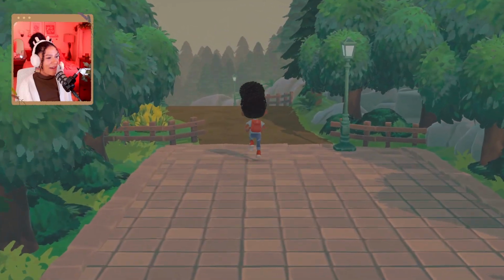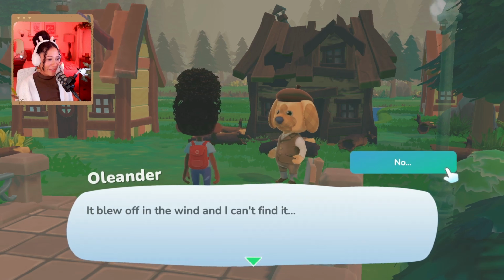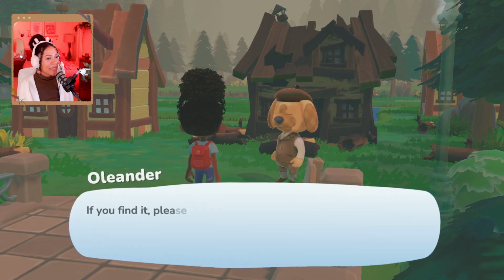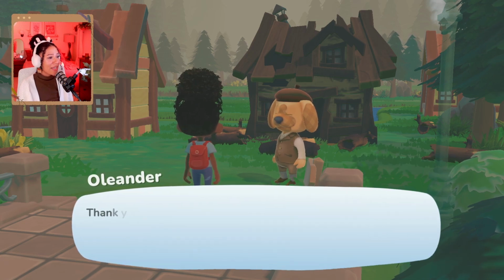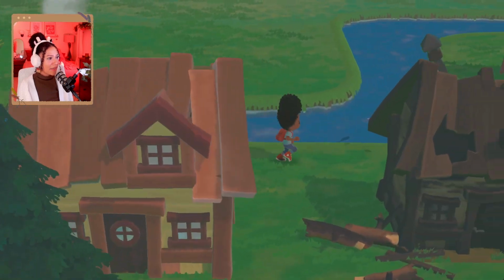I'm going. I love how they walk. It's like a little hop, skip. Oleander. Oh, you haven't seen a red scarf around here, have you? It blew off in the wind and I can't find it. No, I haven't. He's so cute. If you find it, please let me know. Okay, Oleander. I love that name. Thank you. Oh, he's so cute. I want to find the red scarf for him. Let's find it. Where's your red scarf, Papa?